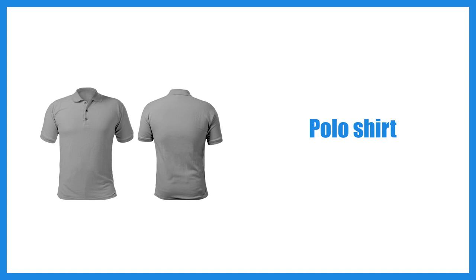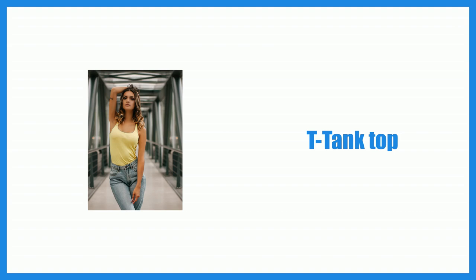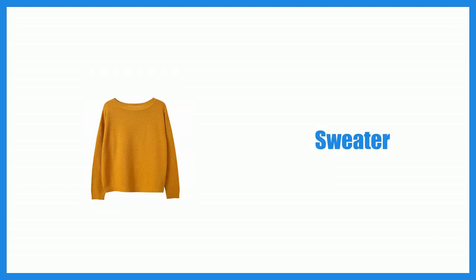Polo shirt. My favorite casual outfit is jeans and a polo shirt. Tank top. It's so hot outside, I'm going to wear a tank top. Sweater. I love cozying up in a warm cashmere sweater.